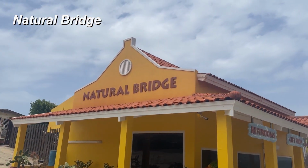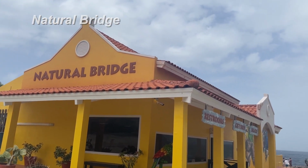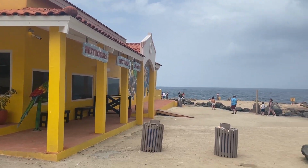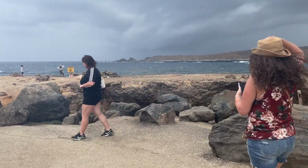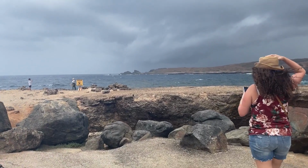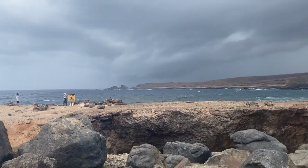Next up, the Natural Bridge. The biggest natural bridge actually collapsed, I believe, in 2005 through natural storms. But they have, I believe, 13 natural bridges on the island that were made by nature. They didn't build them. People did not build these bridges.